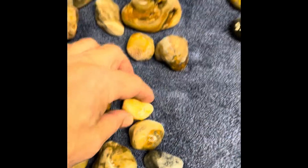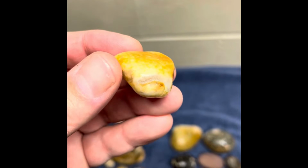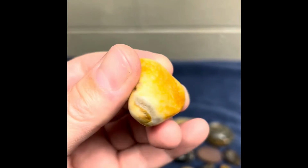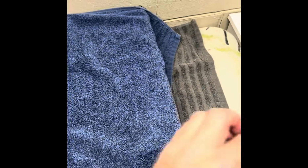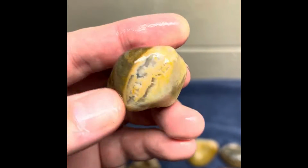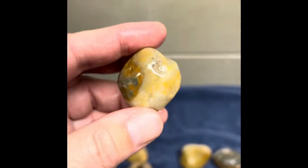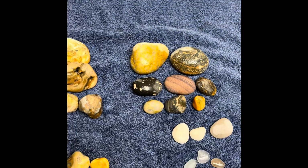And then the coolest stuff, all the pieces that had the little Coldwater agate pockets in them. This one's got one right in the end there, so I might cut right through the middle of that one to see if it goes through any further. And then this one, that was the one that's kind of set in fossil. It's that super clear pocket all the way through, and then it shoots all the way through to this side. So definitely cutting that one too to see if it goes all the way through the middle.